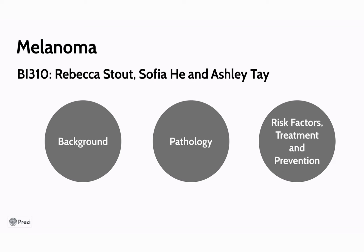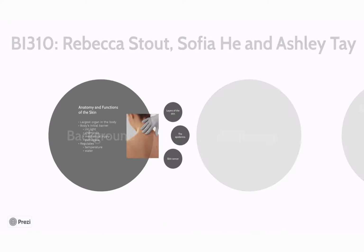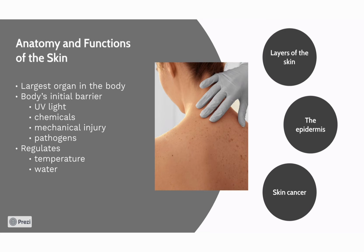In today's video, we will be taking a look into the integumentary system and specifically one of the most common forms of cancer called melanoma. The skin is the largest organ in the body and covers the body's entire surface. It mainly serves as the body's initial barrier against UV light, chemicals, mechanical injury, and protects against pathogens. It also regulates body temperature and the amount of water released into the environment.